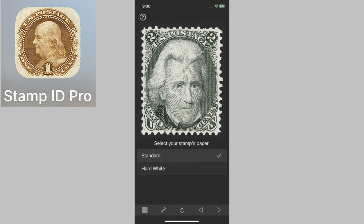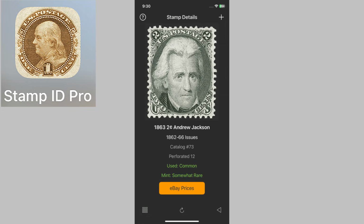And what about the type of paper? Is it standard or hard white? This one is standard paper, and it's identified as the 1863 2-cent Andrew Jackson, catalog number 73.